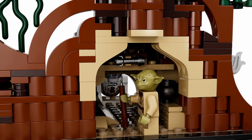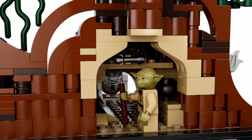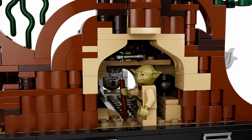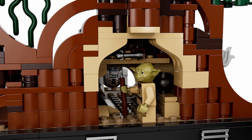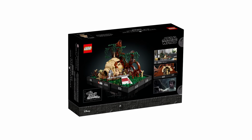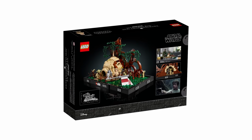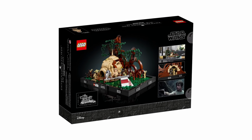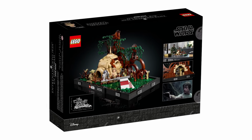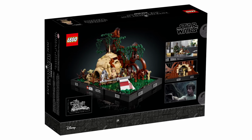You have a small pauldron for cooking stuff, and then there's even smoke coming out of the side of one of the trees. We also have his lightsaber hidden up in there, and then we also have a small bed for Yoda to lay on. So I think it's a fun set, a beautiful display piece, and at its original retail price of $80, I thought was a very fair price. They did later increase the price $10 to $90. Still a good price, but definitely one you should buy on sale if you plan on picking it up.